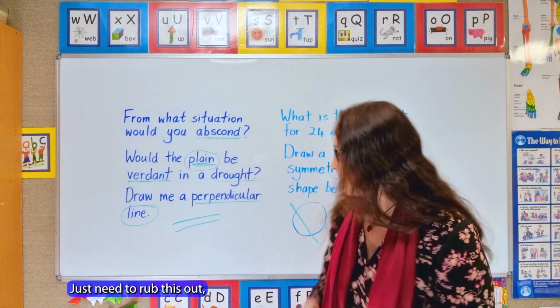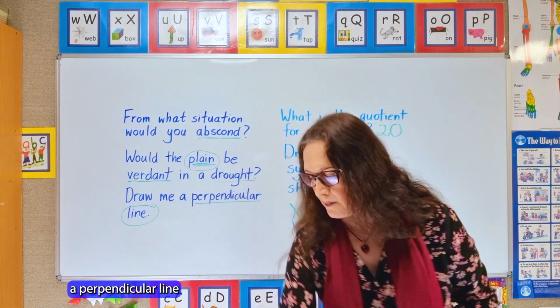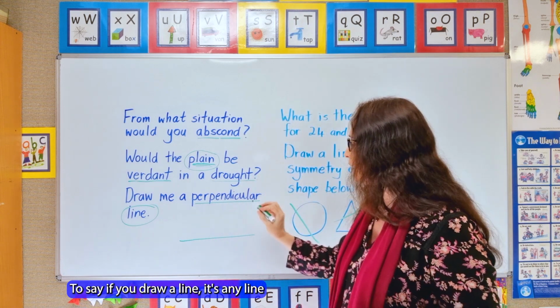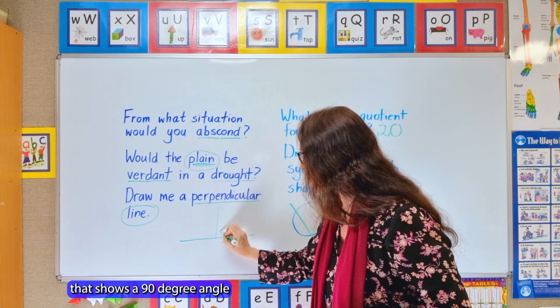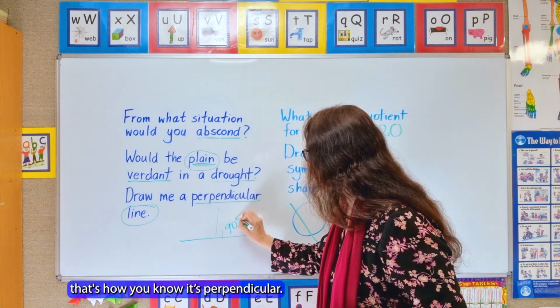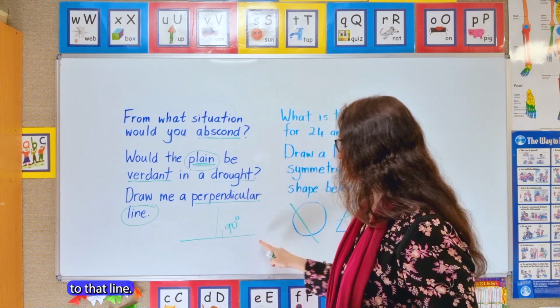Just need to rub this out. A perpendicular line. So say if you draw a line, it's any line you draw with another line that shows a 90-degree angle. That's how you know it's perpendicular. This line is perpendicular to that line and that line is perpendicular to that line.